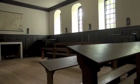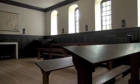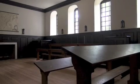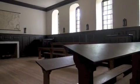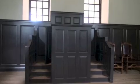The William and Mary College is still an active university, but it's the last day of their fall break at the moment, so no students. This classroom has been set up as it would have been originally, but it's definitely a living, breathing, active university. And this is the podium where the professor would have given his lectures to the students.